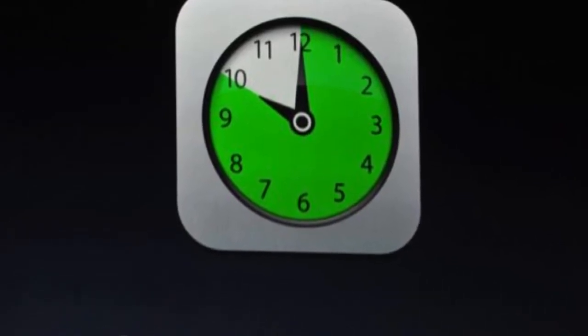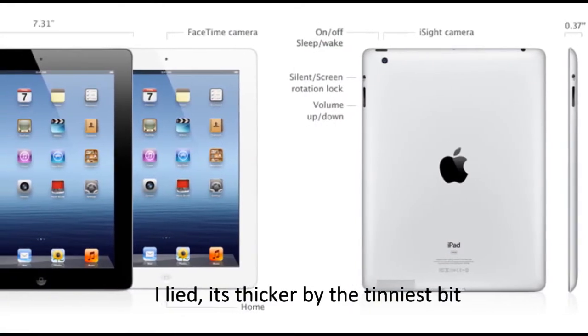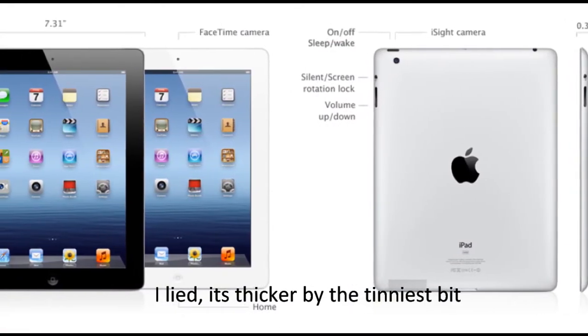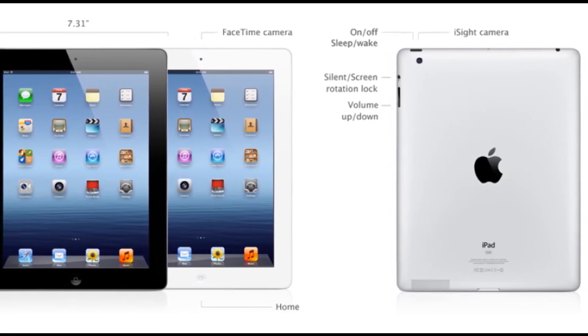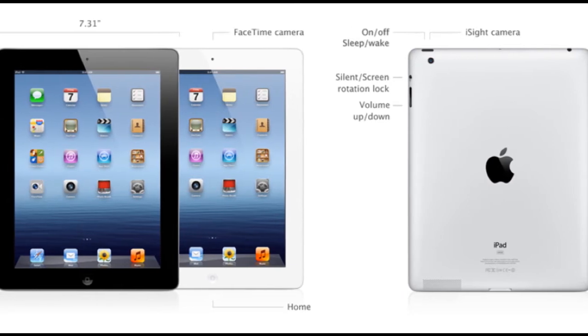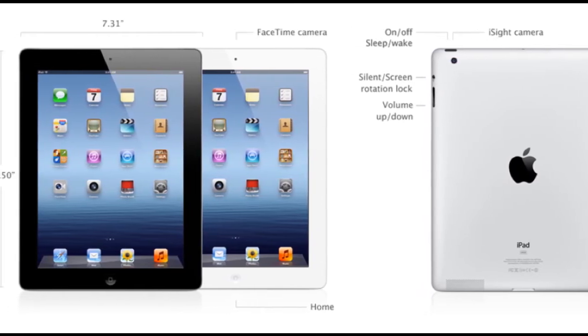Basically, the height, width, and depth are going to be exactly the same as the iPad 2. This model looks very, very similar. I can't really notice any physical differences on the outside of the device, except the weight. The weight is very slightly different, not to a huge noticeable degree, but it is slightly different.